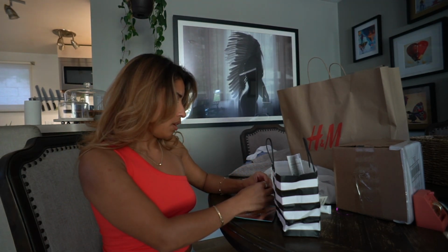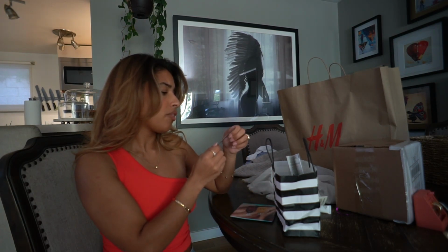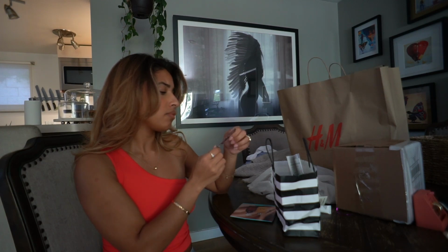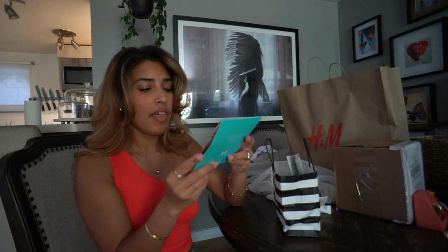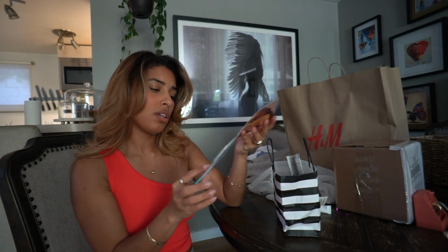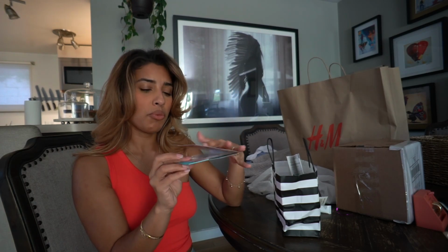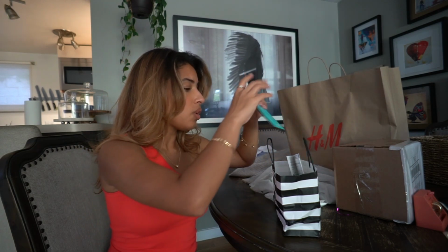And then what else did it come with? Ooh, Dr. Dennis Gross. Triple correction eye serum. Retinol. I don't know. I'm scared about putting things in my eyes. And then Moroccanoil shower gel and body lotion. I like Moroccanoil. I have some stuff from them. So that's cool. I'm going to use that stuff.